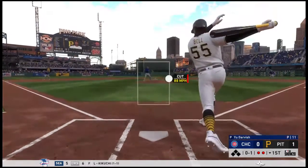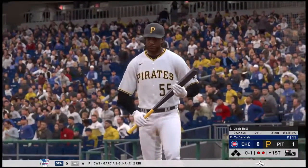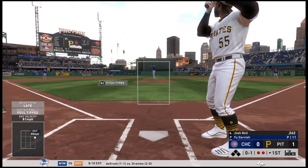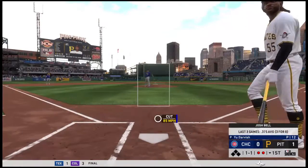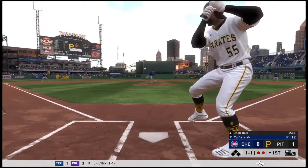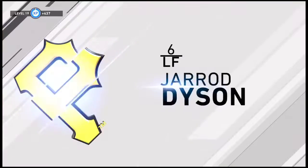Josh Bell the next to hit. Fouled away. Looking to get on base and keep this first inning alive. Darvish pauses. Here's the 0-1. Ball 1 as he lays off below the zone. Right side. Kipnis showing off his range. Throw to first will get him easily, and the side is retired.